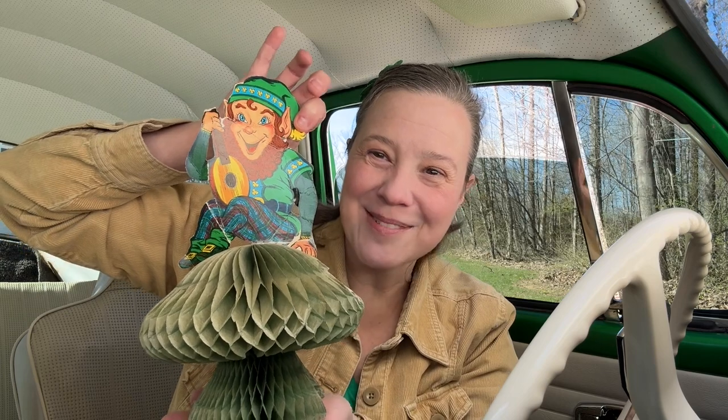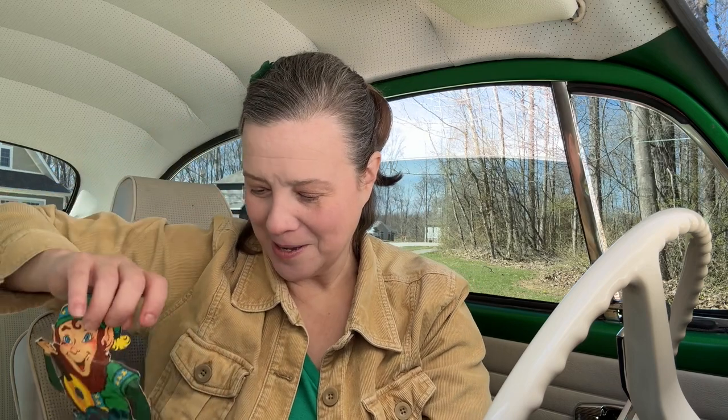Patrick's Day. I have this little cutie patootie. Isn't he adorable? He's missing the top of his little instrument. I don't know what that is, but he's still in pretty good shape given the fact that I think he's probably pretty old and has been repaired multiple times. So got that little festive fun guy.